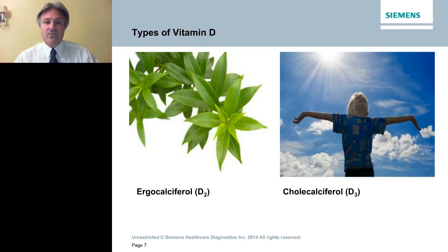There are two major forms of vitamin D. There's vitamin D2, which is synthesized by plants and not produced by the human body. And there's vitamin D3, which is made in large quantities when sunlight strikes the bare skin. It can also be ingested from animal sources.